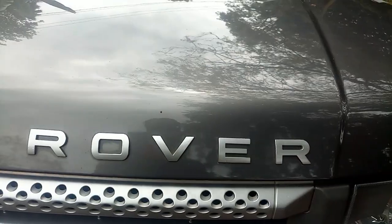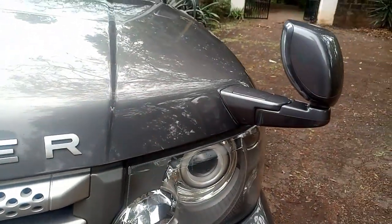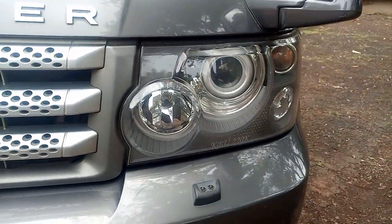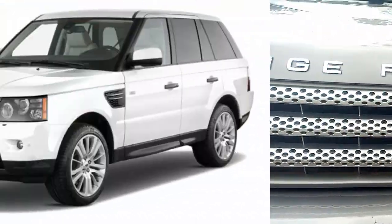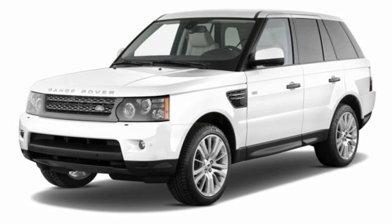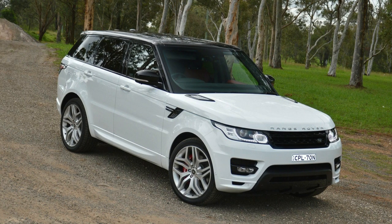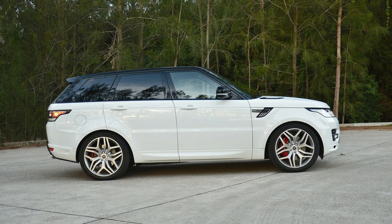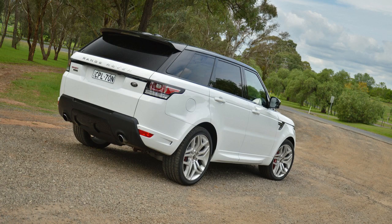This model was produced from 2006 to 2013, with a facelift around 2010, which was visually identified by a more aerodynamic front end, including new headlights, the grille, the rear lights, and the front and rear bumper. The second gen Range Rover Sport was the Range Rover that took the Sport name later, with a whole lot of improvements, developed from around 2014 to the present day.